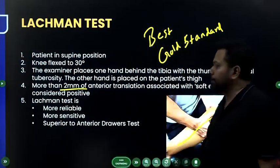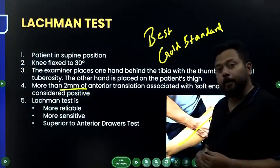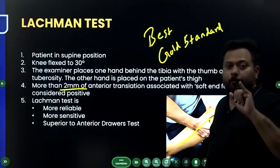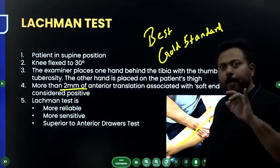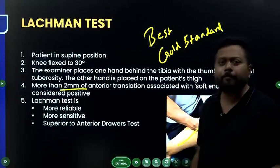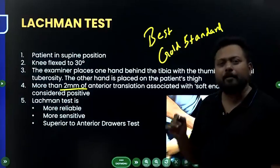And practically it is true, one book says Lachman test is more reliable, more sensitive, superior to anterior drawer. Why is it superior? For two strong reasons. Number one, in anterior drawer you have to flex the knee to 90 degrees. In Lachman, 30 degrees flexion is enough. Already the patient has a cruciate ligament injury, an acute injury. There will be pain. When you flex the knee to 90 degrees, it will hurt more. When you flex 30, it will hurt less. So the first reason Lachman is superior is that it hurts the patient less.